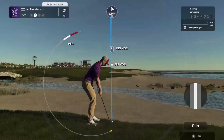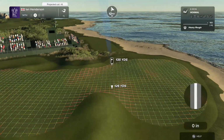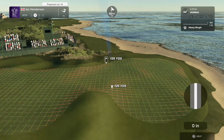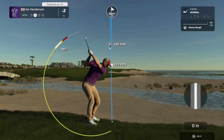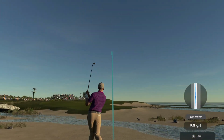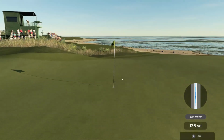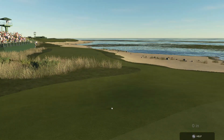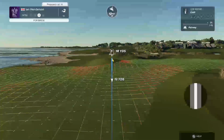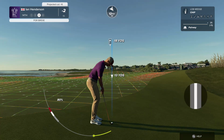Well, this is not a good outcome. Buried in the deep stuff. Going with the 8-iron here. Got great connection here. Yeah, this is looking good. That's a shame. Had a chance to hit the green, but couldn't quite get there. Yes, just a bit outside there, Luke.